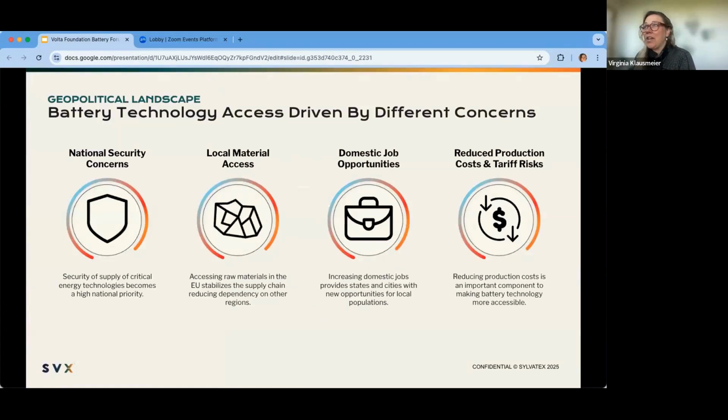So just to dive in here, there's no question there are a lot of moving elements that are driving these markets today.